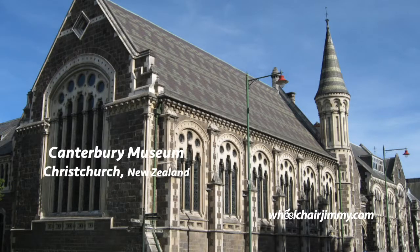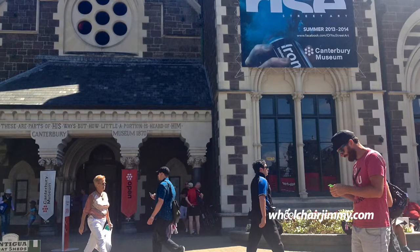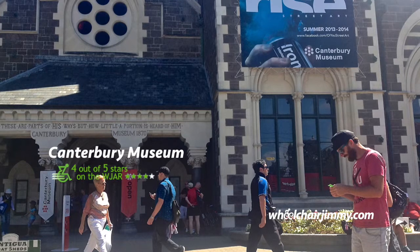Now, if you get to Christchurch, you may want to visit the Canterbury Museum, which was built in really Gothic revival architectural style that was opened in 1870. It's very nicely done, informative, free, and very wheelchair accessible. There is wheelchair accessible parking, restrooms, and a cafe. Now, the Canterbury Museum gets a 4 on the W-JAR index.